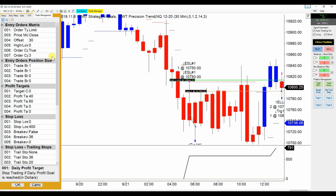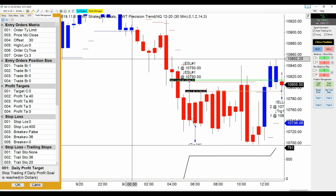So this template has a 30-tick pullback, which is why there was no long immediately, because this pullback of 30 ticks didn't happen until here. Two contracts, 40 and 80 tick targets.